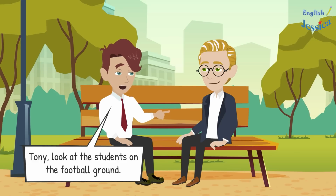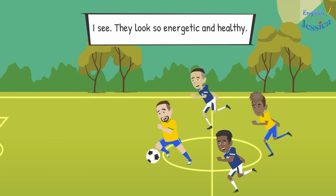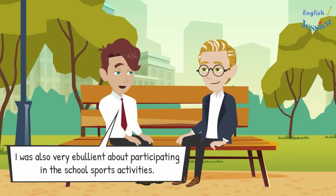Tony, look at the students on the football ground. I see. They look so energetic and healthy. Yeah, I used to enjoy playing football when I was a high school student. I was also very ebullient about participating in the school sports activities.